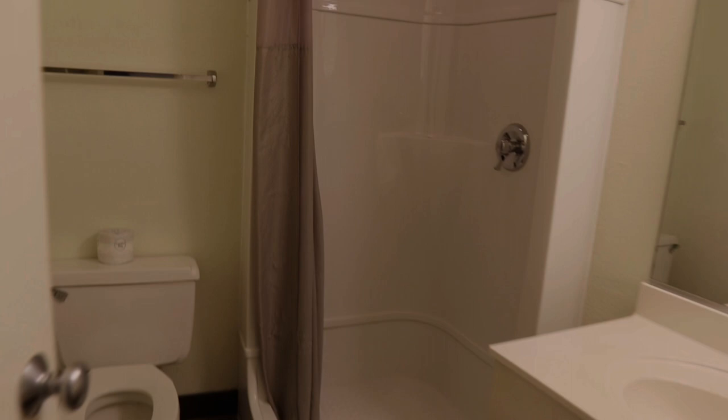But this hotel is not the best, but it was cheap, and for the most part, it looks clean. And the most important part is it has hot water. So I was able to get a super, super hot shower.